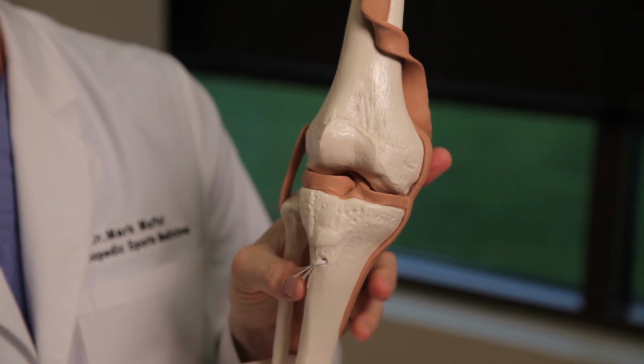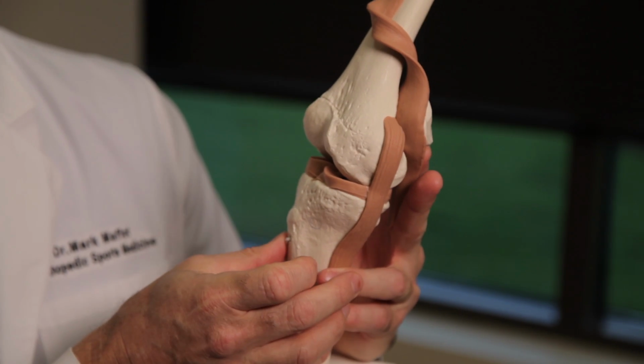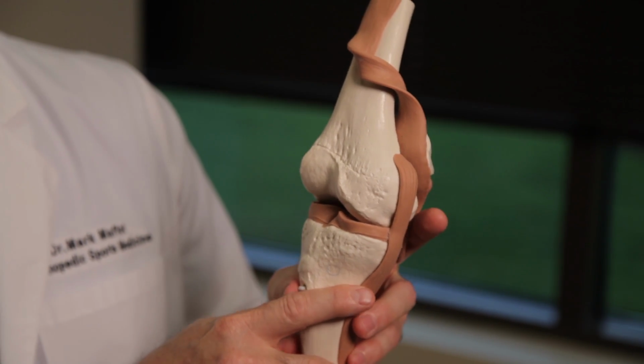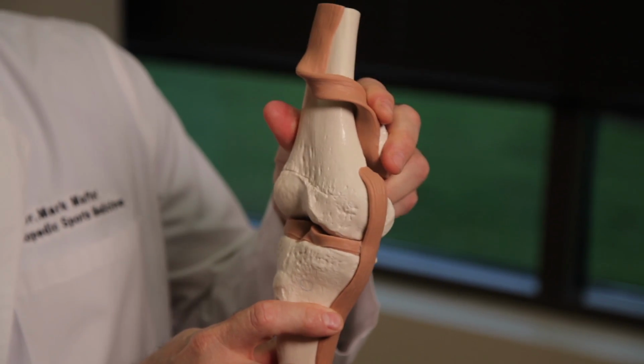The torn meniscus in a knee is very common. We see it every day in our practice. The top bone is called the femur. It's a relatively round bone at the knee. The tibia below is a relatively flat bone. So here's the meniscus. This is the medial meniscus that Jennifer tore. Its function is to act as a shock absorber between the two bones. It makes the two bones fit together better.